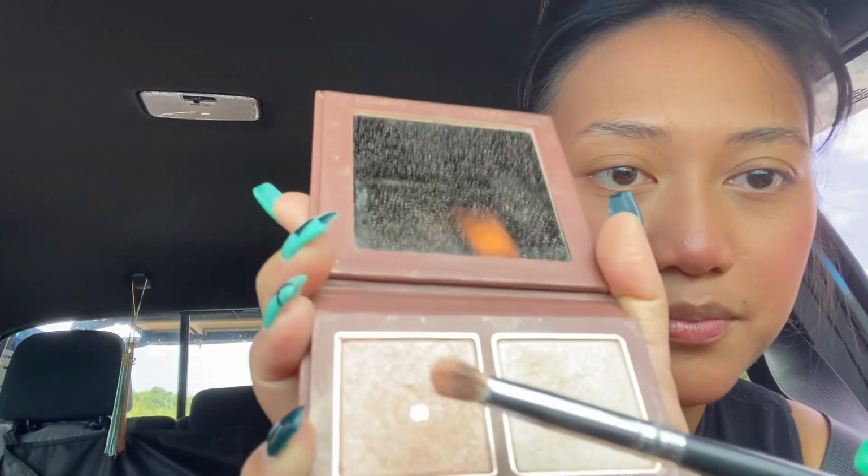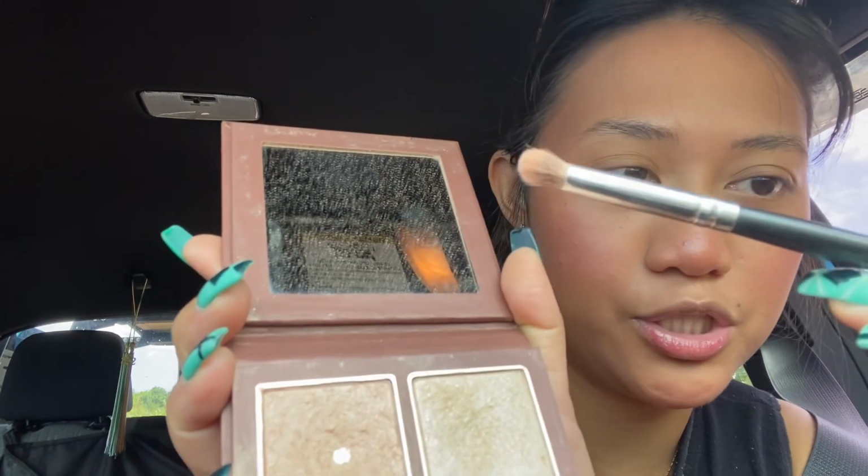I'm gonna go in with this kind of brush now. Fluffy brush. Kylie Jenner. This is like highlighter, but I kind of use that as my eyeshadow. So it's this right here, inseparable with this brush. It's Morphe. Over the lid, right? I'm gonna put it here.